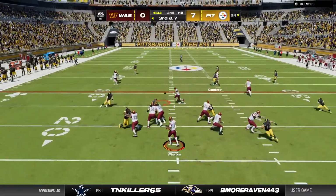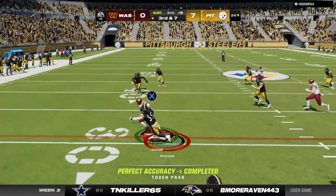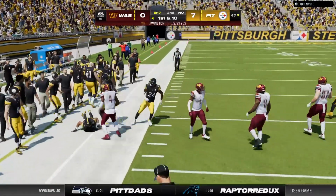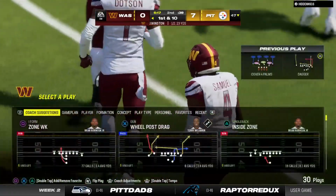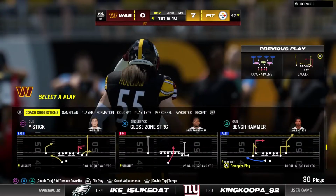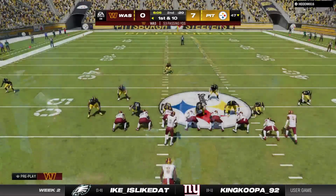On third down, Winston. Open man is Samuel, complete. And some space here. And he'll be out of bounds, but able to get it up past the 45. A big play that time on the catch and run. And it'll give him a fresh set of downs.